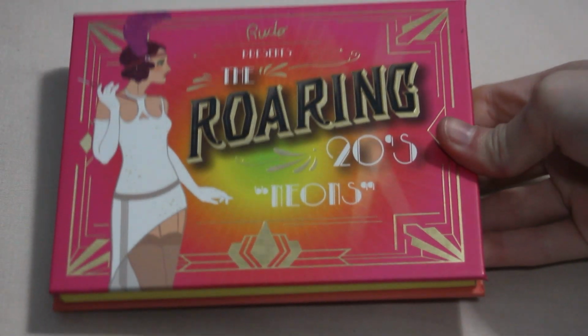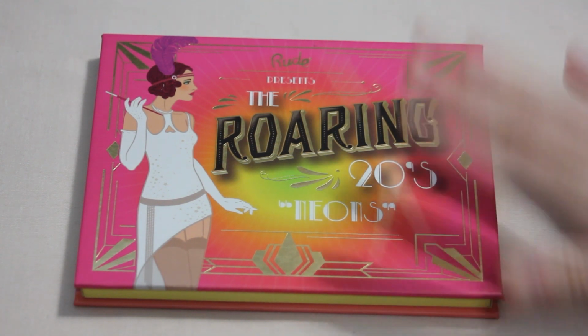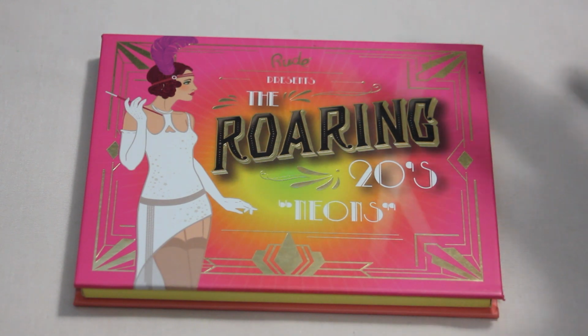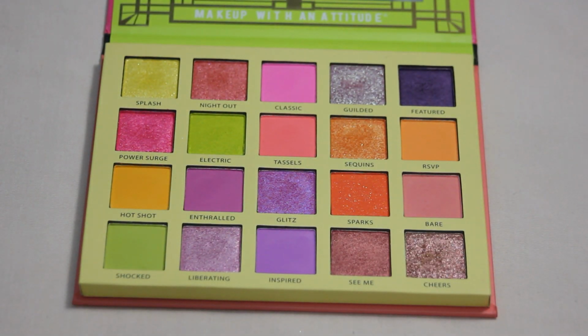Next up we have Life of the Party, and for that I went with my Rude Cosmetics Roaring 20s Neons palette. I chose this one for a couple reasons. One, the Roaring 20s, I feel like it's all sorts of parties and dances, the jazz clubs with the flappers, and I think for that reason alone it fits really well to the Life of the Party theme. But then you look on the inside and you have all these fun, bright, colorful shades that I feel like really light up your eyes, brighten them, and make it so much fun. I feel like this palette really embodies this Life of the Party prompt, and this is another palette that I really do enjoy.